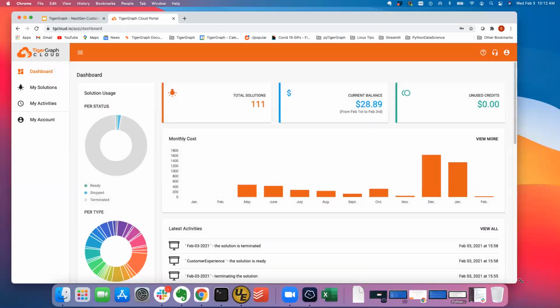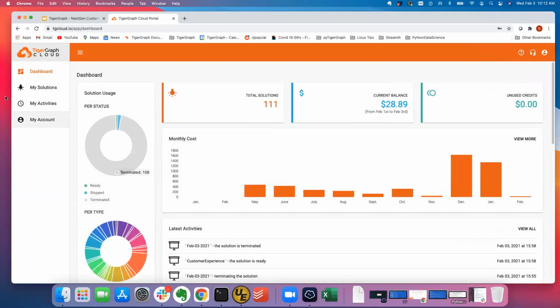The first thing you'll get is a dashboard that shows your usage and all the different things that you leverage. It actually gives you a historical view of your monthly usage. In December and January, you can tell I was quite busy. But in the dashboard, it's going to give you a holistic view of what's happening, the number of solutions you have up and running, what the current balance is, and if you have any unused credits.